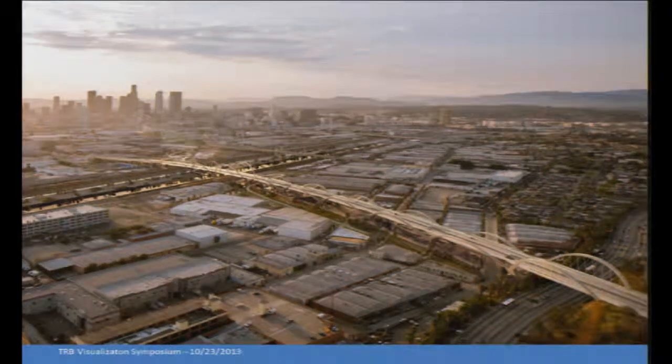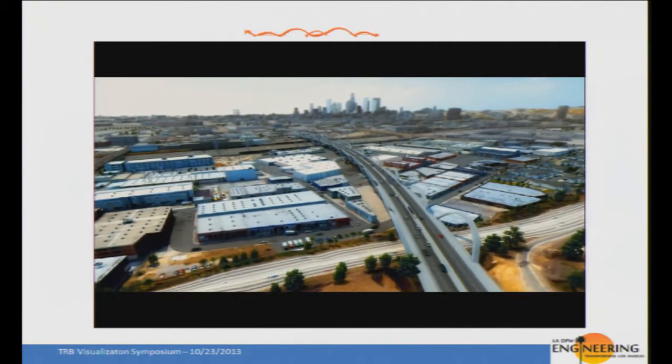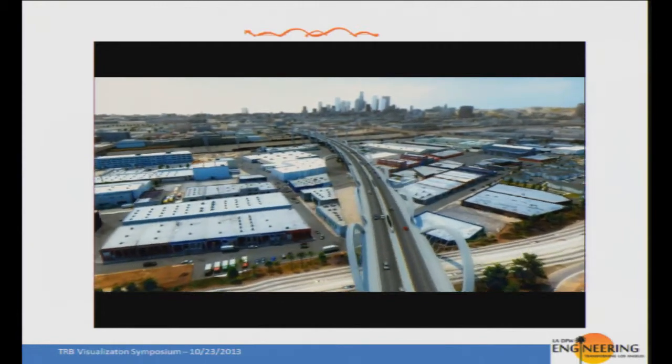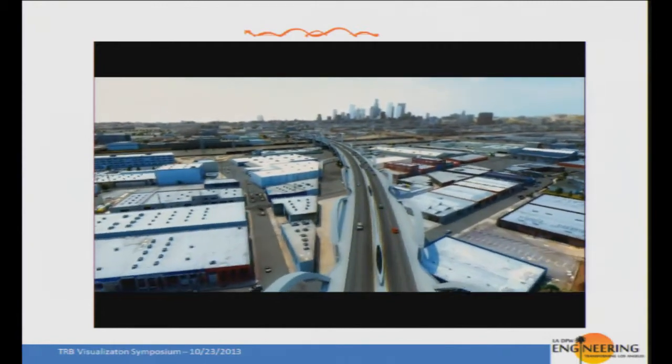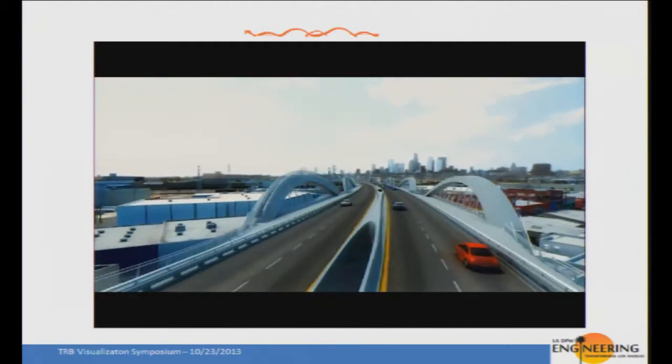And here is the aerial shot. And then this is the animation that you've seen on YouTube. And again, that's the important thing about this: since it is in the city of Los Angeles, we had to build the entire city in order to show it in its background.